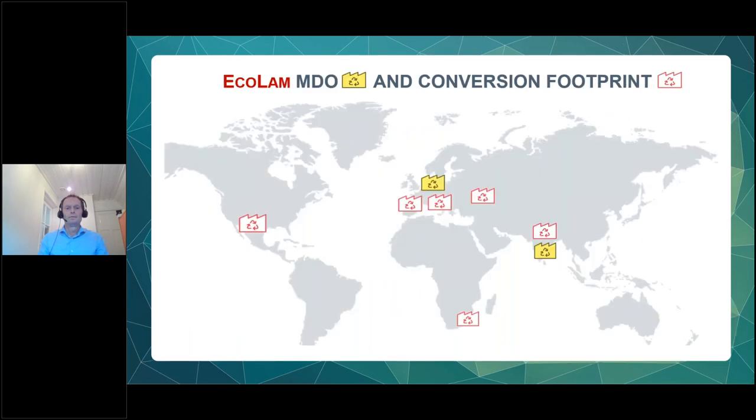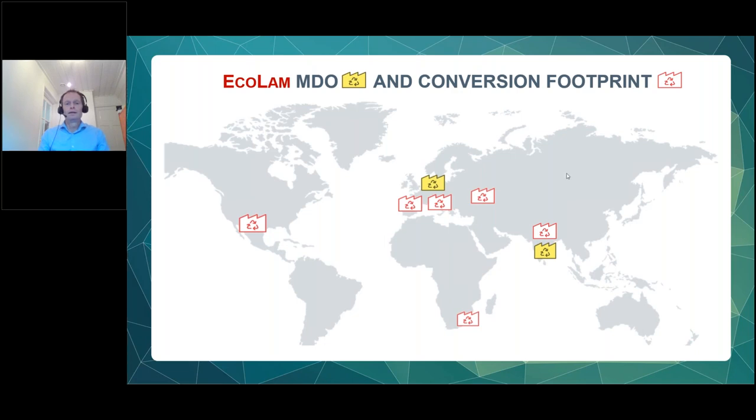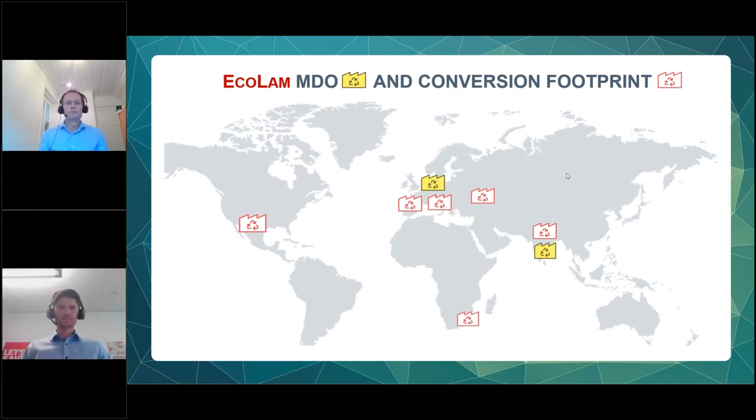And Thomas, if you can move to the next slide, we are showing here basically the geographical map whereby we are indicating not really the amount of sites that we have in those areas where we are active, but where we have more the capability of converting these materials and where we have the capacity in place in yellow for MDO barrier materials. So over to you, Thomas, to close the webinar.